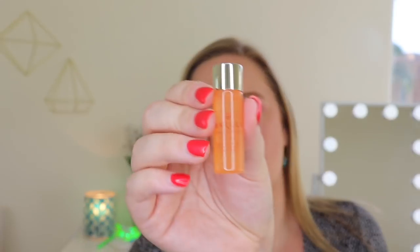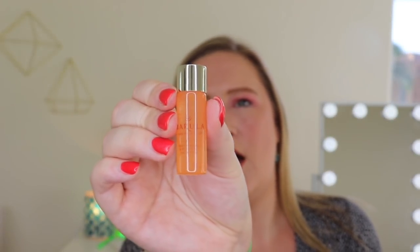All right, so this is a pretty small size, but you only want a little drop or two. For my hair, if you have thicker hair or different textured hair, I'm sure you need different amounts. But for me, I just do 1 or 2 drops for my whole hair, from the middle of my strands down. So this will last a while despite it being small. How much is in here? This is 5 ml, and this is light. I don't know what that means.